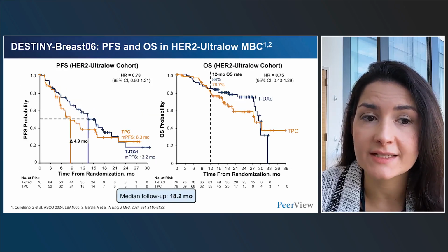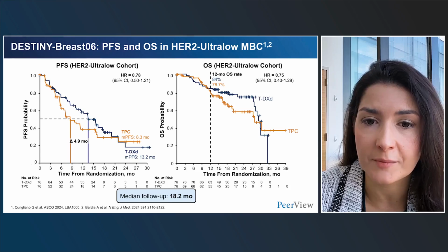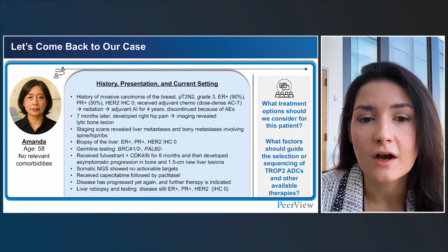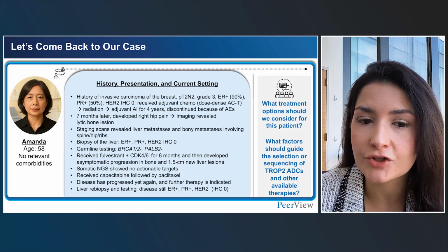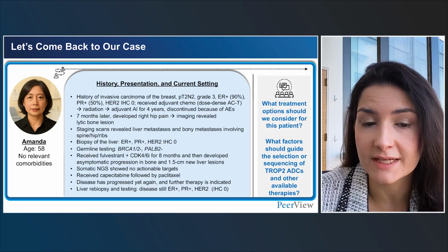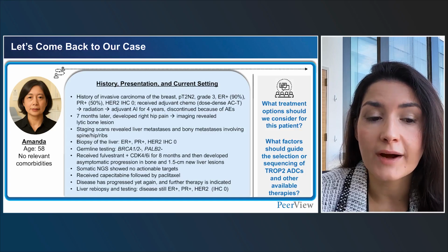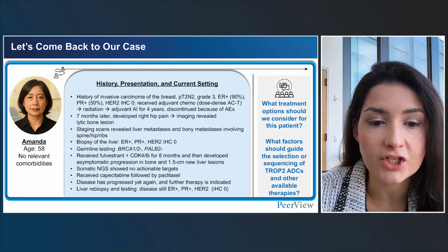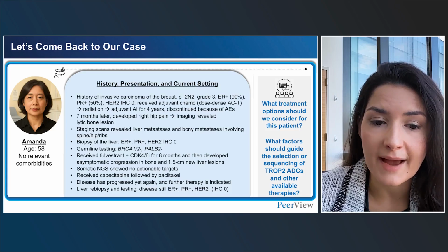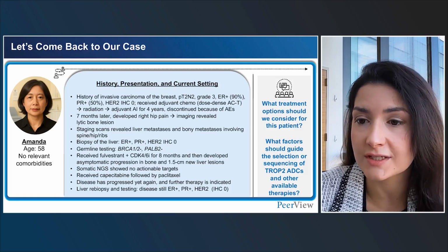And in an exploratory analysis in those patients with HER2 ultra low tumors, similar benefits were seen favoring T-DXd compared to chemotherapy of physician's choice. So if we go back to the case that we presented initially of a patient who developed recurrent hormone receptor positive HER2 negative breast cancer about 7 months after discontinuing therapy with an adjuvant aromatase inhibitor, treated with fulvestrant plus CDK4/6 inhibition as that first line approach, where somatic NGS testing did not show any actionable alterations. And after progression on fulvestrant CDK4/6 inhibition, the patient went on to receive capecitabine and then paclitaxel, now with disease progression, and another biopsy confirming hormone receptor positive HER2 IHC0 disease.